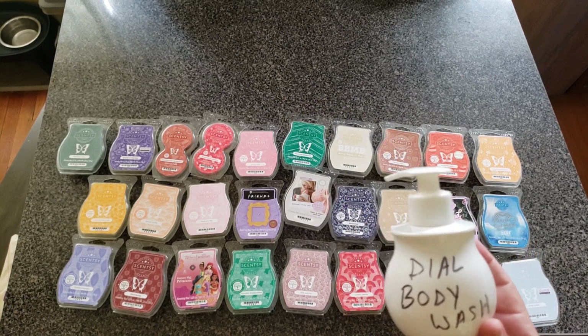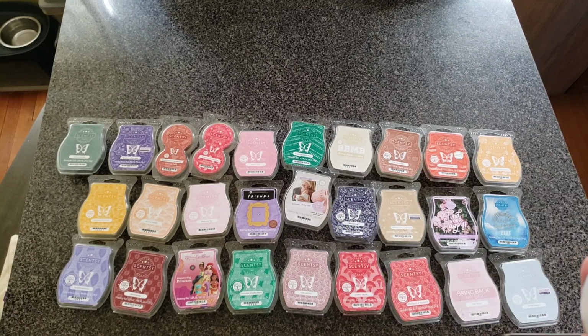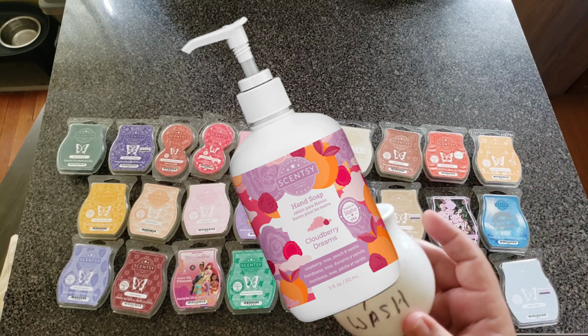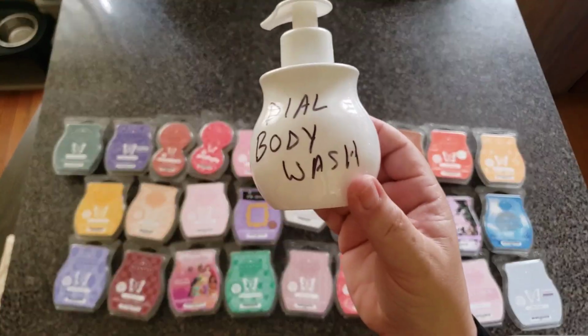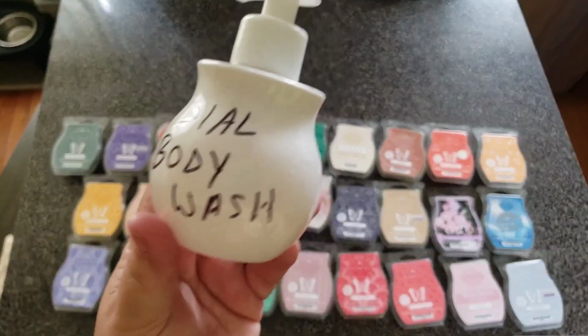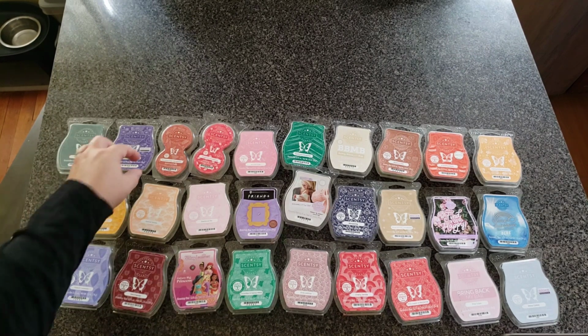So now I had a Cloudberry Dreams hand soap in my bathroom. And when that finished, I actually put Dial body wash into that one, and now that's in my shower, and that works much better than this. So if you have these, get rid of them, take out the soap, put it into a different container because that thing sucks. Okay, I'm not quite up onto the wax yet.